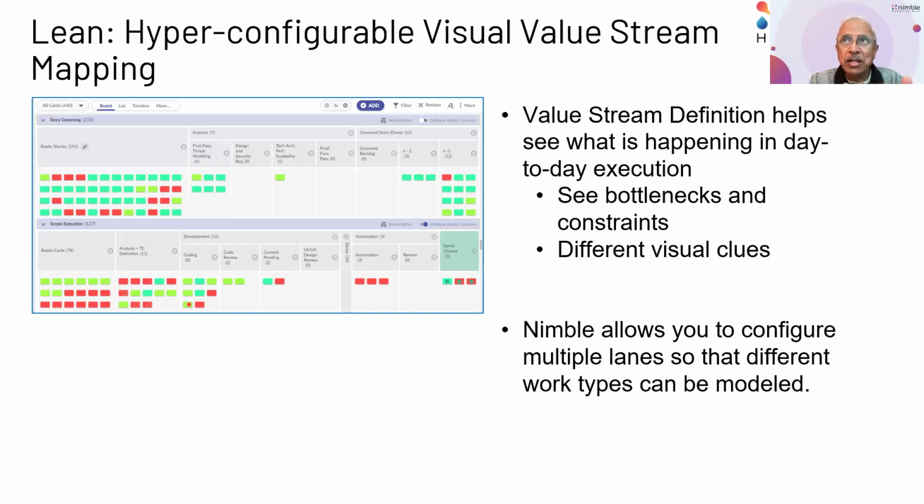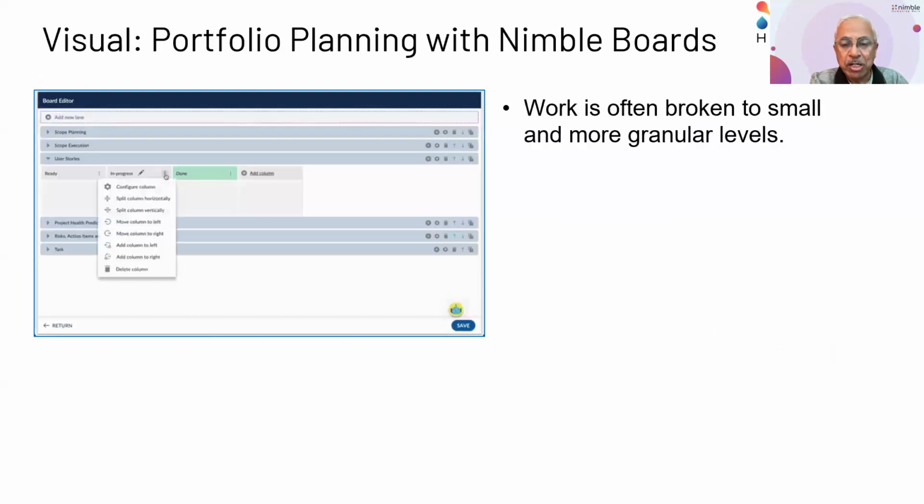And so even before you wait for a phase of a project to get over, you have a lot of information available throughout the project, throughout that phase, to know that things might be building up to go wrong. There might be bottlenecks building up that you need to address proactively, etc. So we really help you do that by enabling you to build a really rich visual board that lets you define these multiple lanes and manage work visually. We'll show you that in a few minutes.